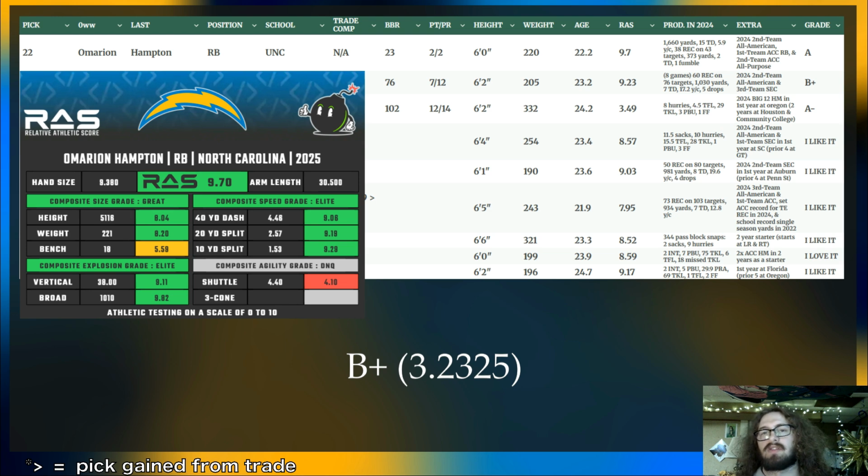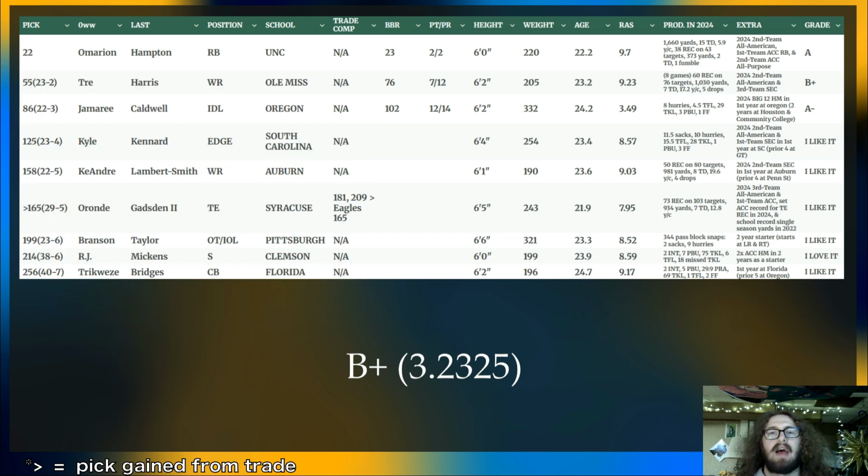Tested a little bit better than I thought he would, but still a very good athlete. Not the best overall change of direction, but still has some nice juice, some nice shiftiness, one-cut ability. Very strong, powerful, full-sized back. Has some deficiencies in pass protection, but not enough to make you want to take him off the field. He can definitely grow and be a good pass protector, and also has some receiving chops. We'll get into that in his stats section, but just a very good three-down back.